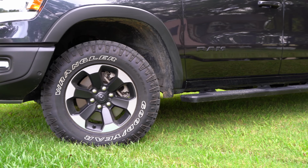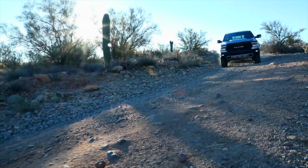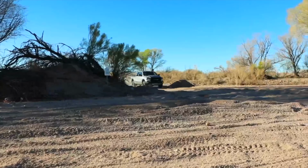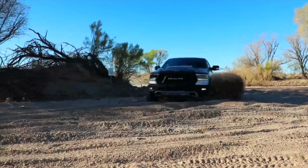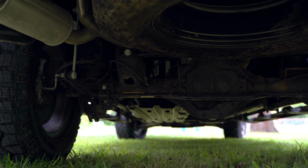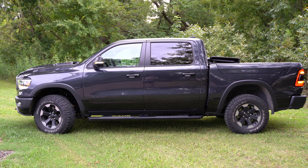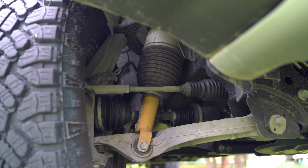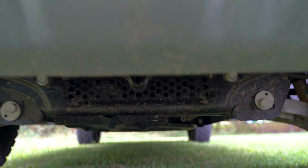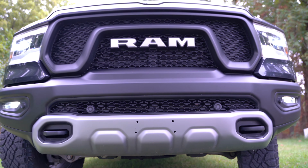And this model has the optional running boards that I would bypass for the Rebel. And then of course the Rebel's going to give you distinct shocks. You get these Bilstein off-road front and rear shocks, and typically it'll give you the standard setup of the multi-link coil springs instead of leaf springs, and we have the 3.92 electronic locking rear axle. The Rebel gives you an extra 1 inch of ground clearance compared to other Rams, but we have the optional $1,900 four-corner air suspension that I mentioned. That'll give you up to 2 inches of extra height over regular Rams and a total of 10.7 inches of ground clearance.